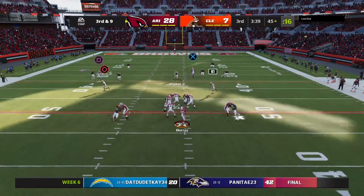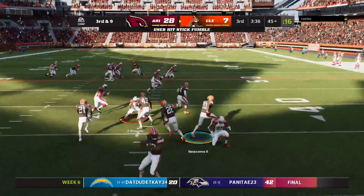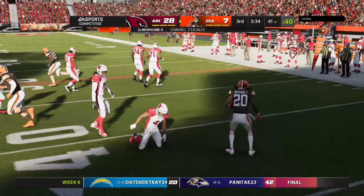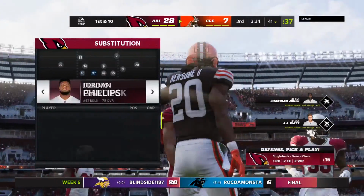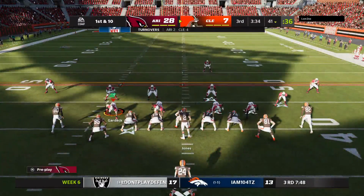From the gun on 3rd down, Murray. It's caught. This is White. Now White lost the football. And this is picked up by the Browns. And he's able to get it back to the 41-yard line. Well, number one on the list of things not to do when you're up 3 scores in the third, that right there, give the football away.